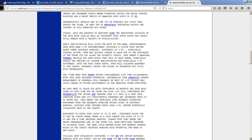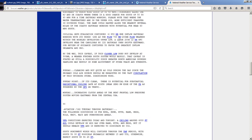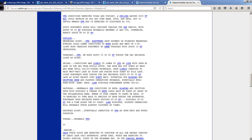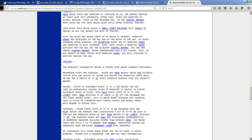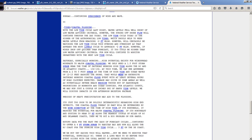In addition to that, there is the coastal impact, where we will have strong wind, especially along the immediate coast, and the possibility of hurricane-force winds is not completely out of the question. A lot of information here in the discussion. I'm going to scroll down here to the bottom where the tides and coastal flooding comes in. And this is lengthy. I mean, this is incredible.